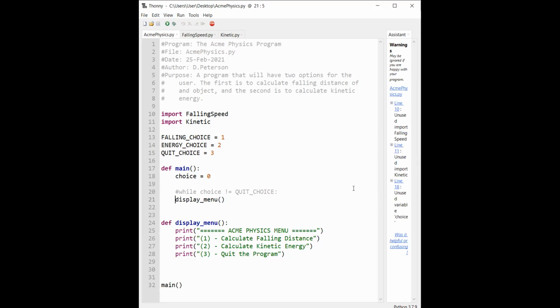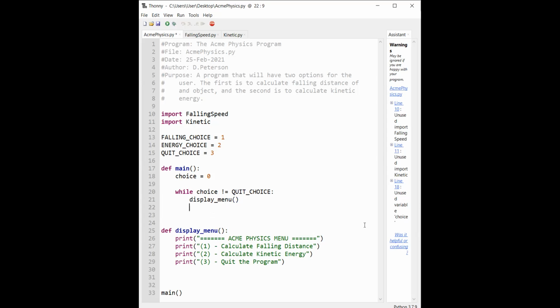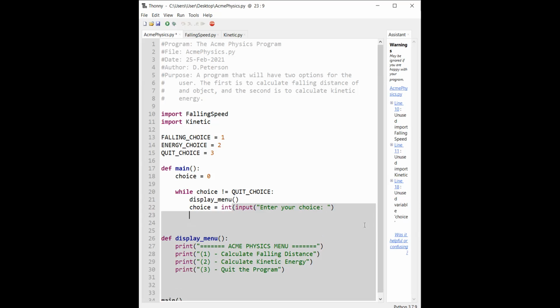All right, I'm going to tab that back in, one tab. Put my while back in. So I have this in a loop now. And let's see here, display menu. And then we're going to have choice will be equal to an int, parentheses input, and then enter your choice. Oops, missing a parenthesis. You can always tell when you make a mistake. That's what I like about Thonny.